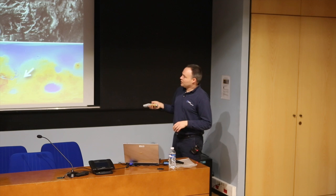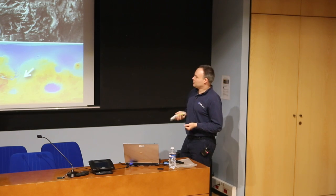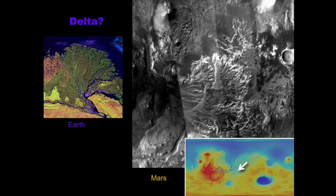So where was the liquid water, and at which time? This is the main question that we would like to answer. So that's why we send missions to Mars. And one interesting aspect I wanted to show is, again, a comparison between Earth and Mars. On Earth, we have a delta here. So here we have the water. And you see a similar image on Mars, and I think it's quite striking. It looks very similar. So the idea is, is this a delta on Mars? That's the question we want to address.